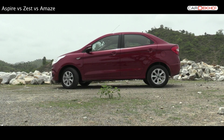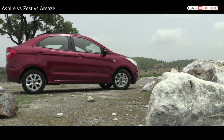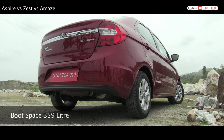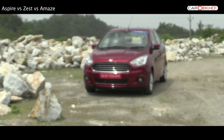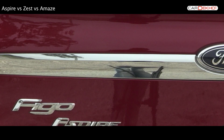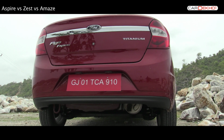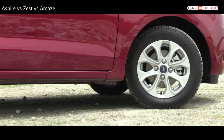While design is majorly subjective, we believe the Aspire is clearly the best looking of the lot. While the boot does look stubby, the Ford manages to look like a smaller sedan rather than a hatch with a boot slapped on. The gaping grille, power bulges on the bonnet, large window area and a dash of chrome on the boot all do their bit in making the Aspire stand out. However, the small wheels definitely look lackluster.